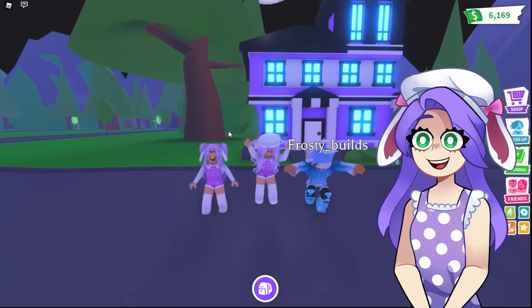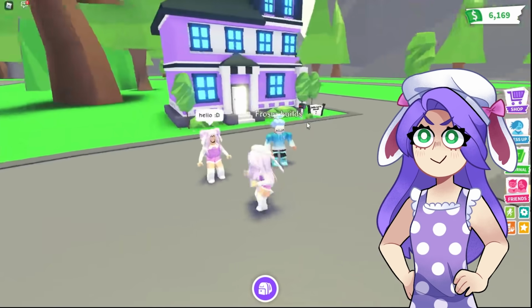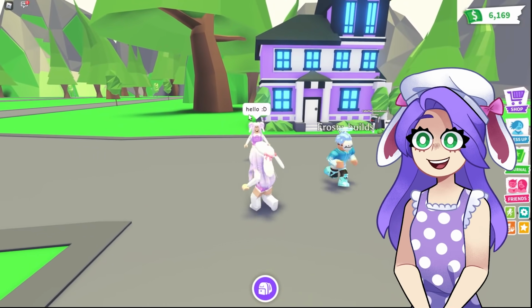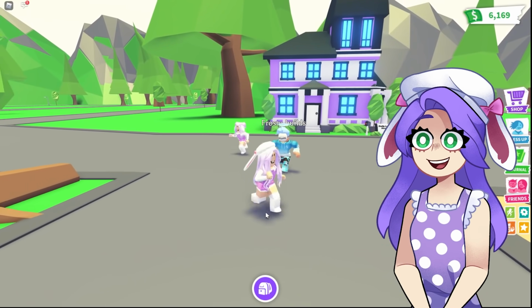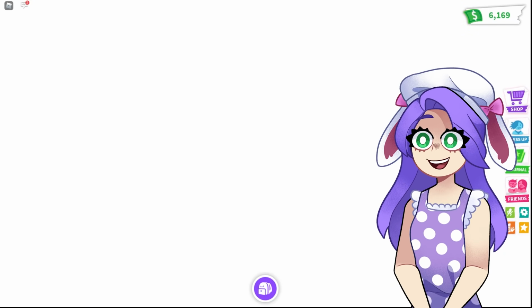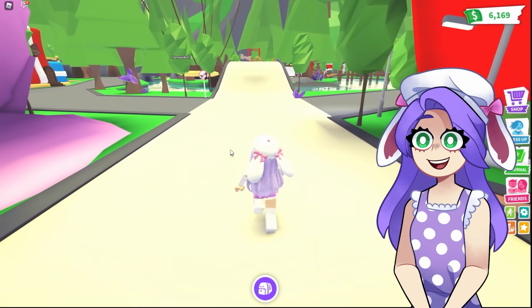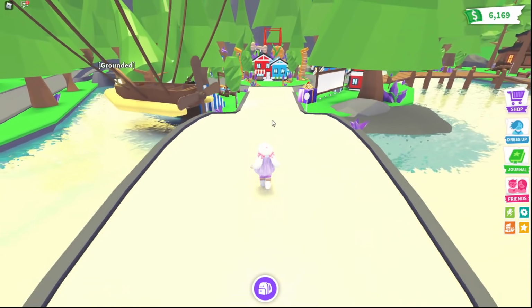Hi! This is Frosty. I wanted to check out some of his builds. One of the craziest Adopt Me builds I've ever seen. Lila says hello. Okay, we can all start to go over here. Let's go this way. He put his house in the center, I believe. I saw him drive over here when we first loaded into the server. So let's go ahead and walk over here.